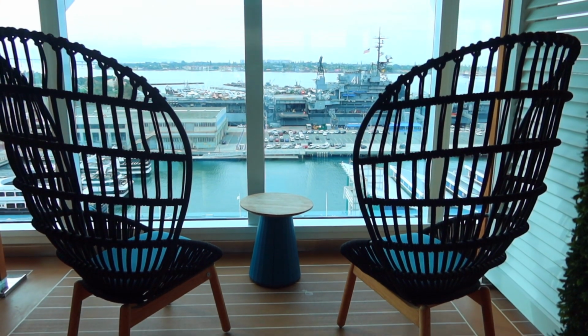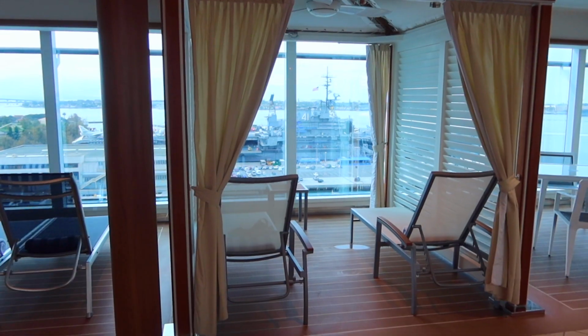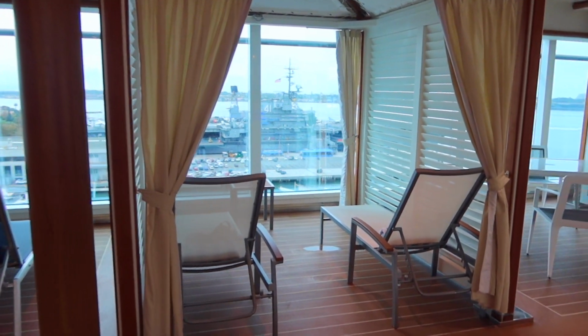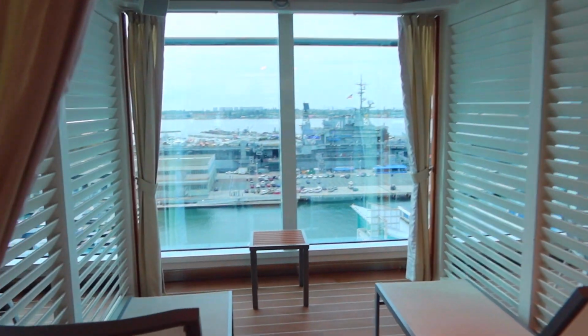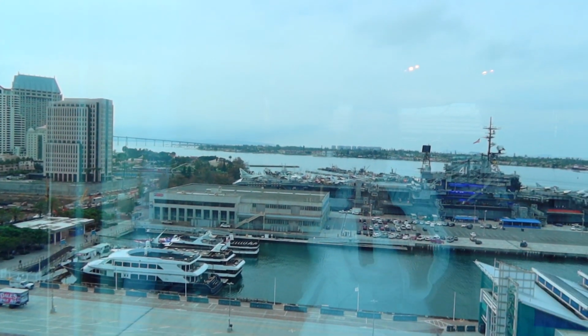Once back on board, I went to my stateroom, changed into my swimsuit, and headed to the Hollywood Pool Club and Conservatory area. This indoor, adults-only area is first come, first serve when it comes to cabanas and sunbeds.